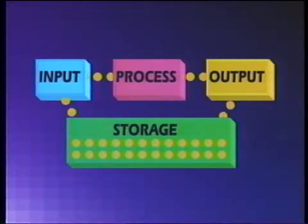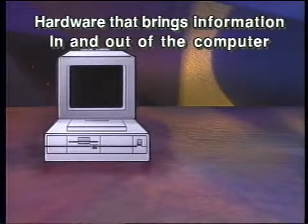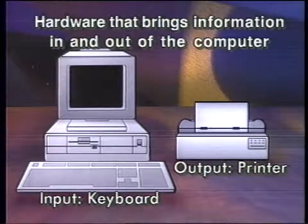Computer hardware is used for each of these operations. The hardware that processes the information you input to the computer is called the processor, or central processing unit. The hardware that's used to bring information in and out of the computer is called a device. An input device, like a keyboard, is used to input information to the computer. Conversely, an output device, like a printer, is used to display the output of the computer.